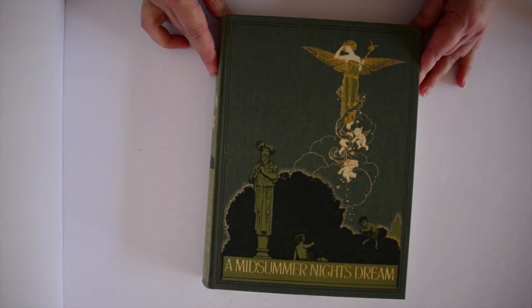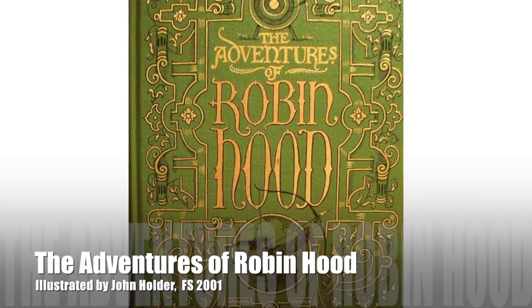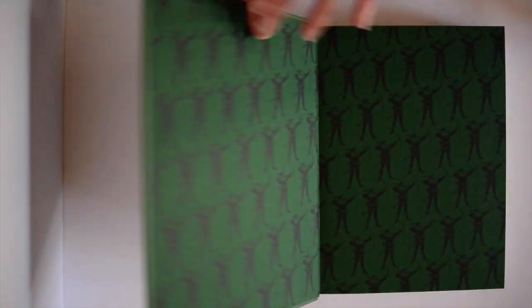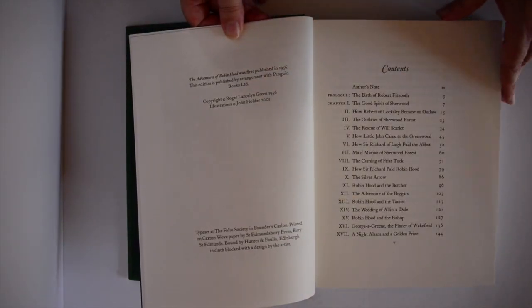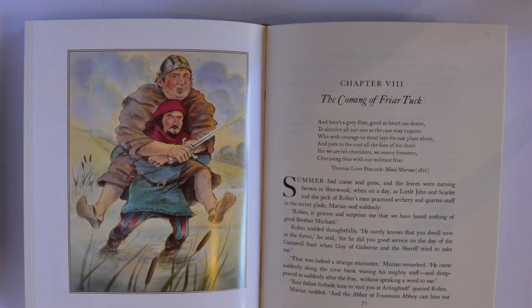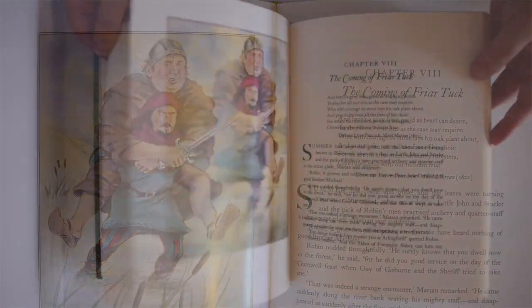I also include in this collection one volume with contemporary illustrations. The Adventures of Robin Hood are here collected and retold by Roger Lancelyn Green, a British children's writer and contemporary of C.S. Lewis and J.R.R. Tolkien. The original version was published in 1956, and it is a lovely retelling, making use of many sources and portraying a wily Robin and a capable Marian. The Folio edition has some lovely contemporary illustrations drawn in a classic period style by Cambridge artist John Holder.